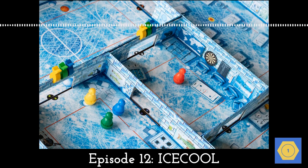Just be careful when you try this. If your penguin jumps out of the school altogether, you'll lose your turn. The box says ICECOOL is for ages 6 and up, and that sounds about right, unless your 5-year-old is a particularly talented flicker. The game plays fast, somewhere between 15 and 30 minutes, depending on the number of players.